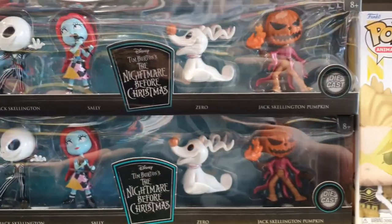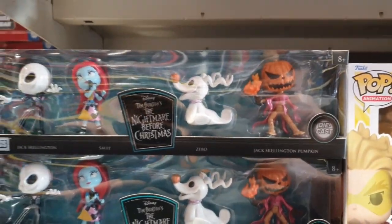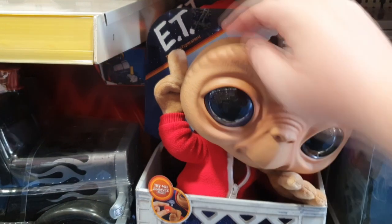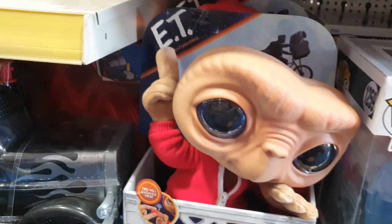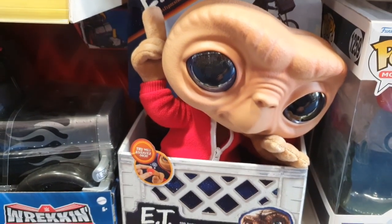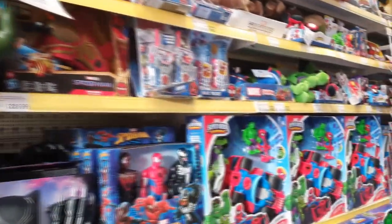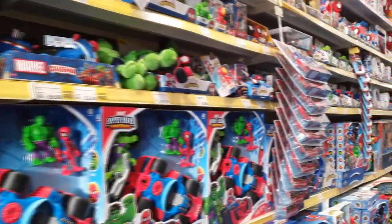This is those Nano Metallics. And there's a bunch there from Night Before Christmas. E.T. still very much is tempting. Every time I come in store, I have to look at this little E.T. plush. He is very tempting. I want to strap him to the front of my scooter. Marvel Legends, nothing new there. All samey. So we'll keep moving forward and see what else we can find in store today.